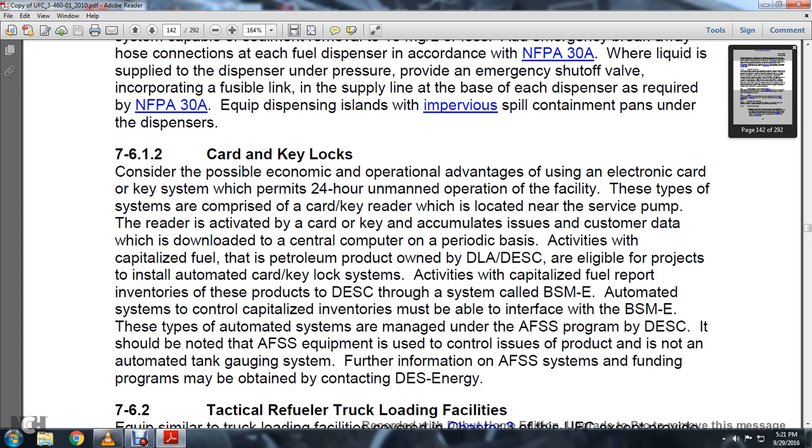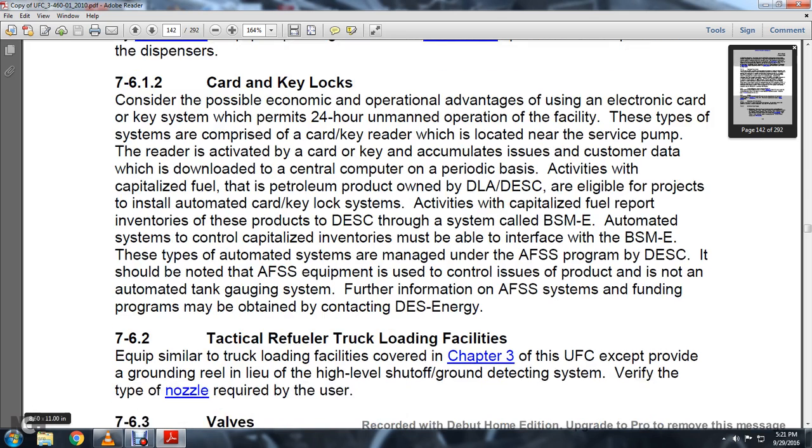Capitalized inventories must be able to interface with the BSM-E. These types of automated systems are managed under the AFSS program by the DESC. It shall be noted that the AFSS equipment is used to control the issue of the product when it is not found in an automatic tank gauging system. Further, information on AFSS funding of the programs may be obtained by contacting DLA Energy.